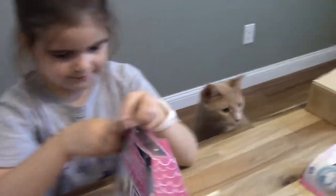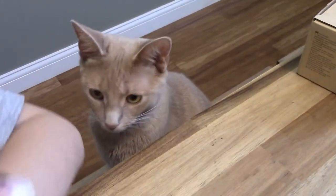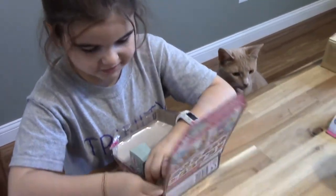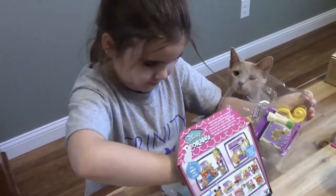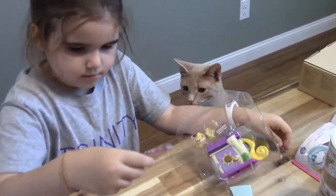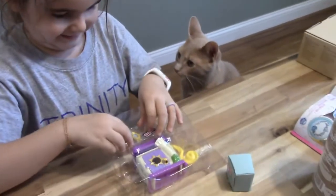Blondie wants to know. Blondie, who do you think the special character is? I hope one of the Rapunzels. Who do you think it's going to be? I hope it's Max, Eugene, or Pascal. I think it might be Pascal, but I don't know. It could be just another Doorable that's not related to Rapunzel. Oh my, don't know.